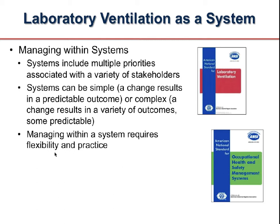Managing systems with multiple priorities associated with a variety of stakeholders is something that the ANSI Z10 addresses very well. Because we have two ANSI standards, they're set up very similarly, so they have blended together very well. On this campus, we have 1,700 fume hoods. We have about 2,000 labs. There's lots of construction going on all the time. So when you have a variety of systems, a variety of stakeholders, sometimes aligning those is simple, that we can make changes and we can run metrics, we can run measures, and there are simple outcomes.